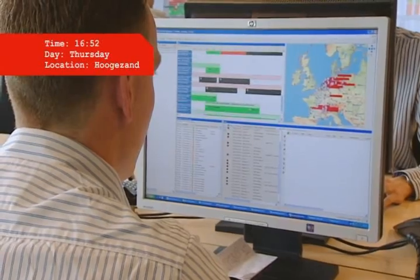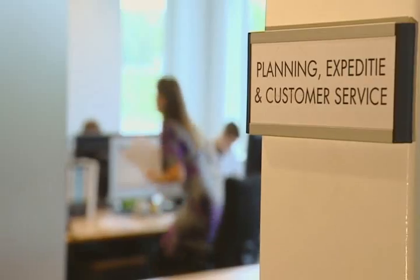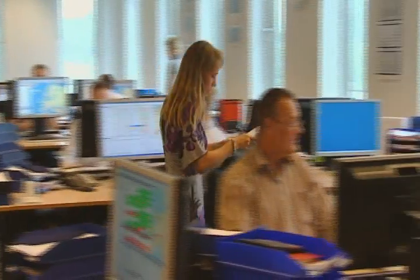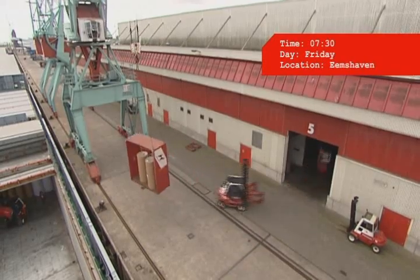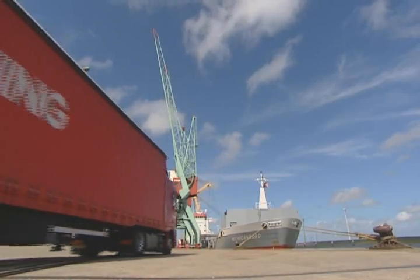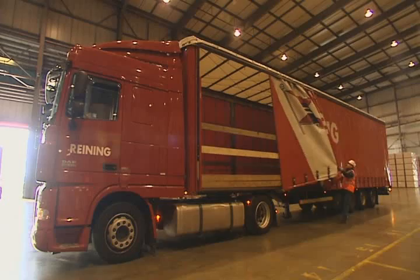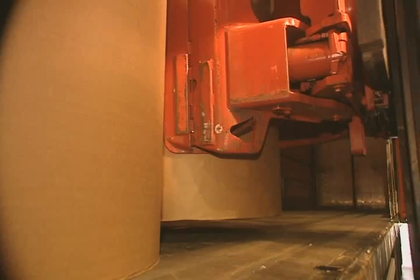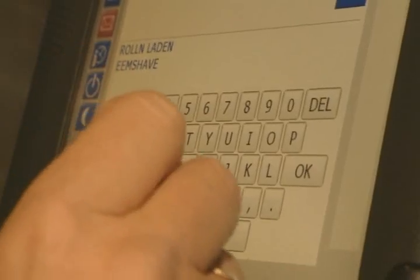Hogesand, Thursday, 4:50 p.m. Telephone call for Susan. Is it possible to deliver an additional shipment of paper to France the day after tomorrow? An unscheduled transport, with great consequences for tomorrow's planning. But impossible is a word unknown to Wagenborg. Thanks to the creativity of Susan and her colleagues, one of the 400 vehicles can be made available for this job and starts to load at one of Wagenborg's storage warehouses with 140,000 square meters and climate control for sensitive products such as paper.